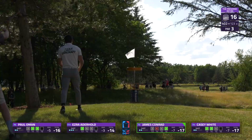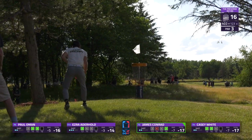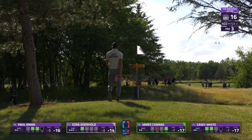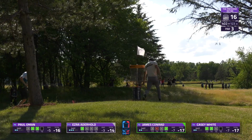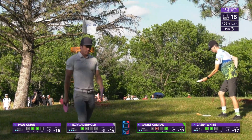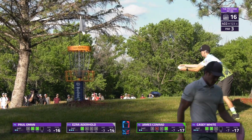Almost. Just a little high there from Paul Oman. About to settle for par as well, so it looks like everyone's carding that, other than James Conrad, who's able to get the birdie. Just a couple of holes left to play here, just a couple more chances to make a move. Try to make that final lead card.